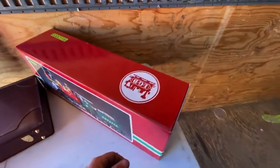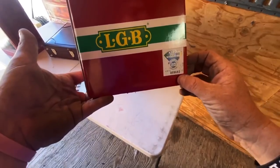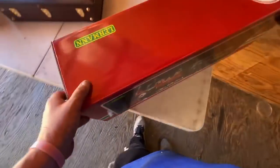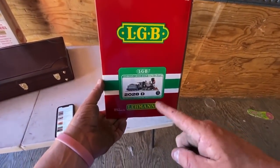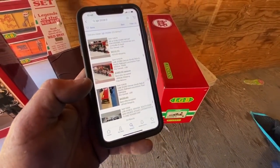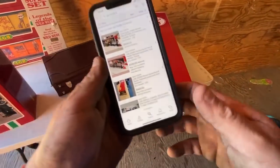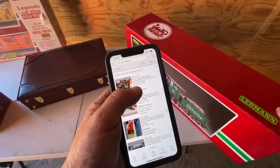This one I haven't had a chance to look up. I'm going to do it here in a second, but it's also got a serial number. This one here is a DSPR. It is a 2028D. Ooh-wee, look at that. Denver Park Railroad, pre-owned 480, pre-owned 420. Actually, now that we're looking at this one, it says 605, it says 5 Christmas controllers, pre-owned 605.